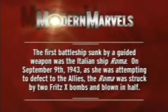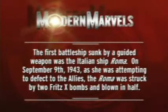The first battleship sunk by a guided weapon was the Italian ship Roma. On September 9, 1943, as she was attempting to defect to the Allies, the Roma was struck by two Fritz X bombs and blown in half. Smart bombs will return on Modern Marvels.